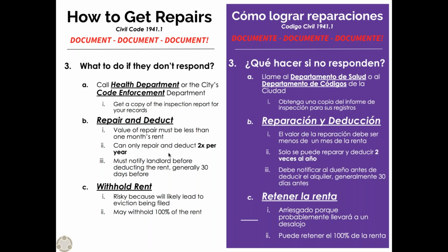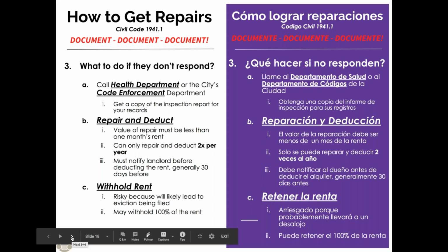The law affords you two choices if repairs are still not done. As long as you let the property owner know what your intention is, you can either do what's called a repair and deduct, meaning that you can make the repairs yourself and then deduct it from the rent, or you can withhold rent 100%. Again, you just have to let the landlord know with enough time, which is usually 30 days, that this is your intention after already having made several attempts to try to get them to fix things.